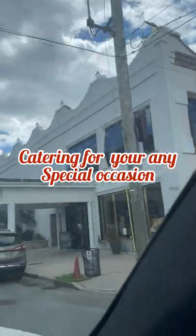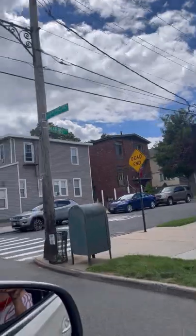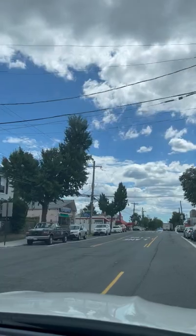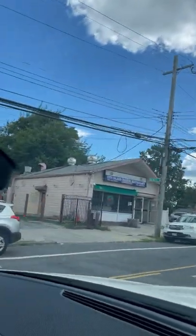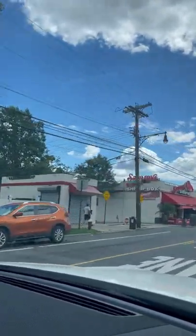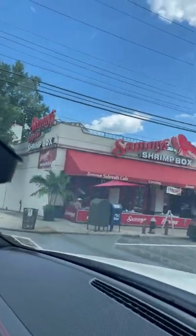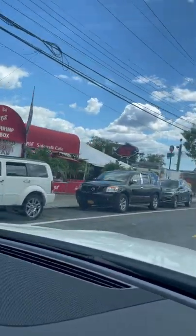Scavello, this is another lovely restaurant we have over here. There you go, this restaurant over here, Scavello. You could rent the restaurant for a special occasion. They will cater for your needs, whether it be a baby shower, wedding, proposal, whatever. This is a City Island Chinese restaurant, and we have Sammy's Shrimp Box. We all know about that famous Sammy's. That is Sammy's over there. Take a look there. It's the number one. So you know, as we go lower down, we are already at the end.